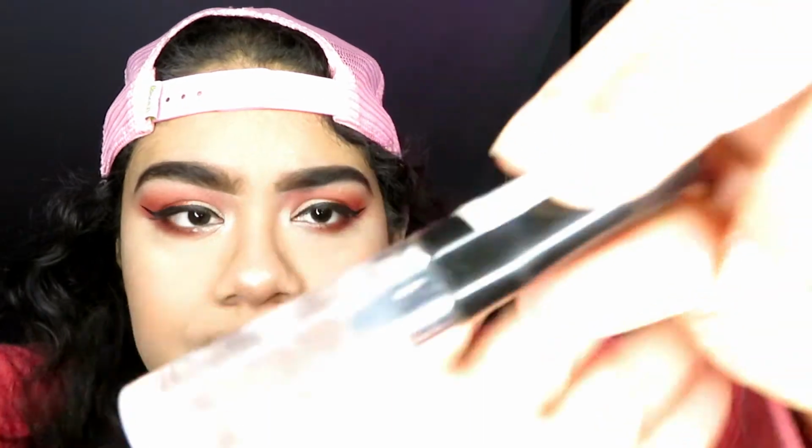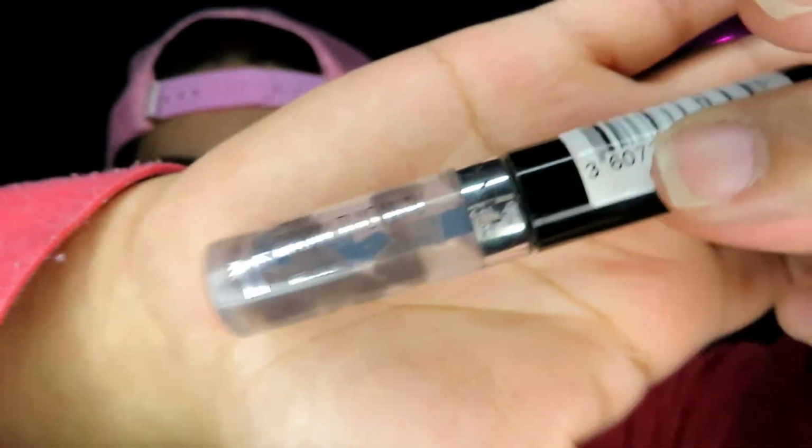And the very last product that I have to share with you guys today is the Rimmel London Brow This Way Brow Styling Gel, and it looks like this. Actually, this styling gel came with an eyebrow pencil, but I don't use eyebrow pencils, so I gave that away. I kept the gel.